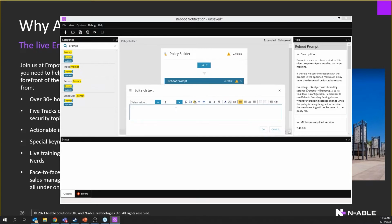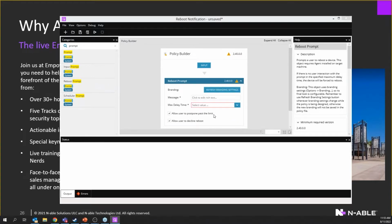We can customize the message we want them to see on the endpoint. How long can they delay the reboot? And, do we want to allow them to postpone or not? Do we want to allow them to decline the reboot or not? But we can create this and then we can go add it as an automated task. We can add it as a scheduled task, whatever.